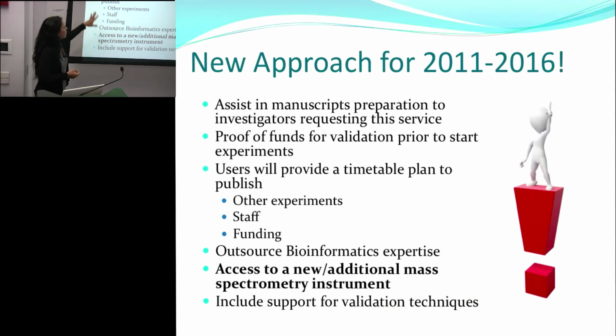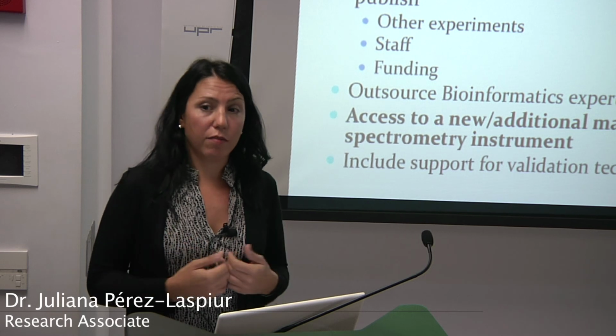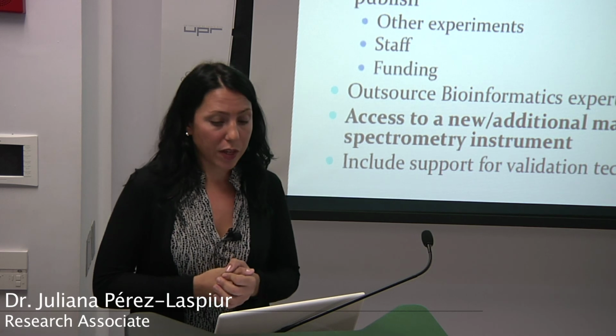In this new cycle, we're also trying to access a new mass spec instrument at the Biomolecular Center. And we're also trying to include support for validation techniques. So even if the user does not have all the funds or the proof to do the validation, we are willing to work out a collaboration or some sort of assistance to try to get these studies validated and published. That's our real aim for this second cycle: to really support the user into publication.